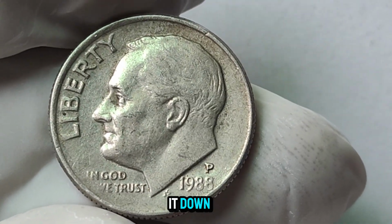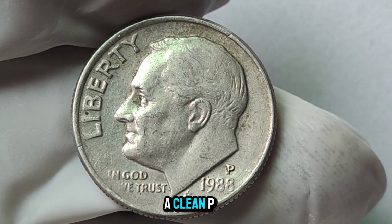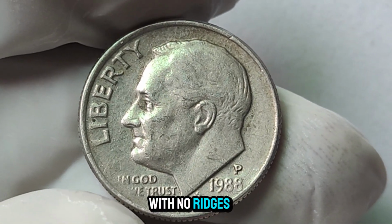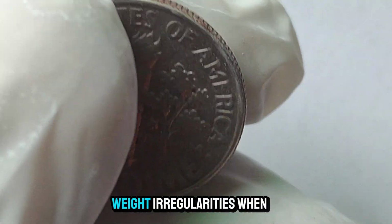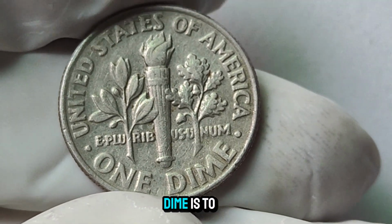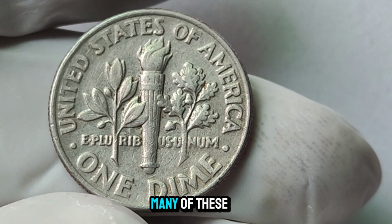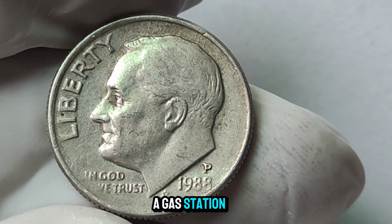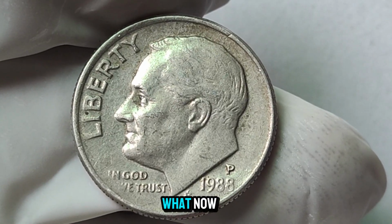Let's break it down. What should you be looking for? First, check the mint mark. It should be a clean P located on the front, near Roosevelt's neck. Second, look for a smooth edge with no ridges, known as a weak strike, doubling on the letters, off-center designs or slightly shifted images, and weight irregularities when placed on a precise scale. And third, condition matters. The closer your dime is to mint state 67 or higher, the more valuable it becomes. Many of these error dimes look completely normal to the naked eye. You might have spent one at a gas station last week, or dropped one in a tip jar yesterday. Let that sink in.